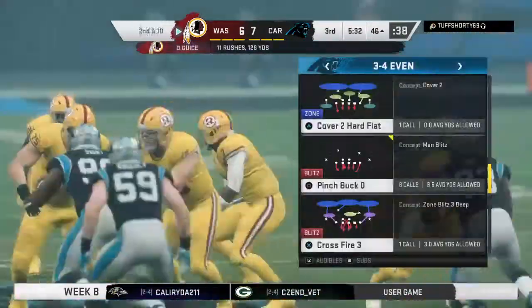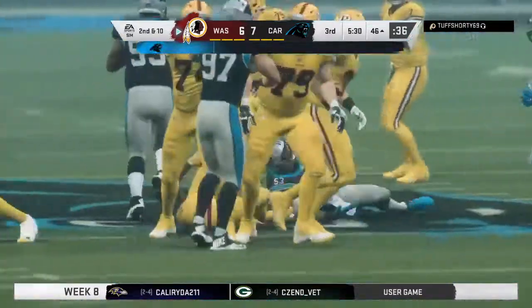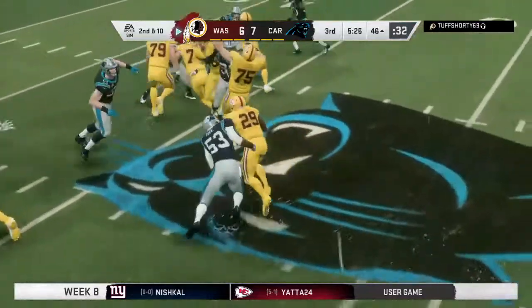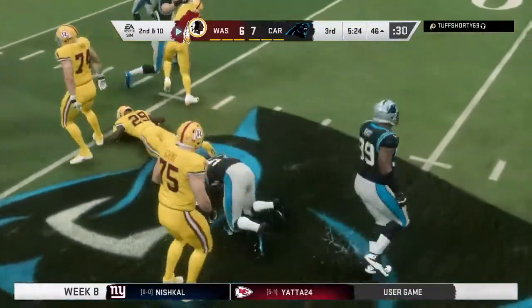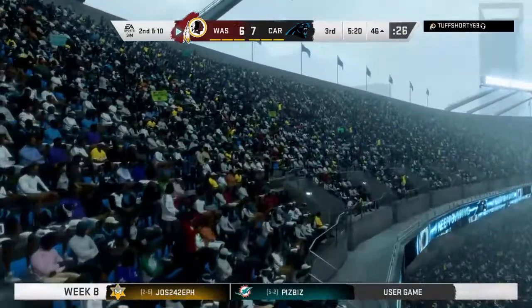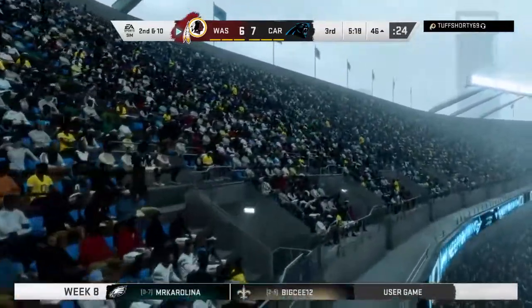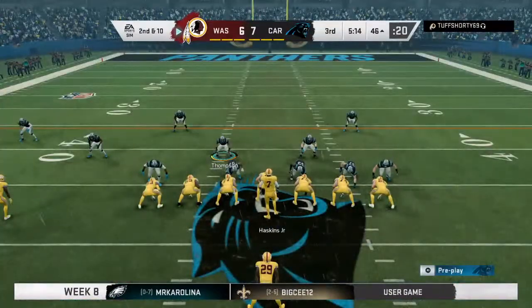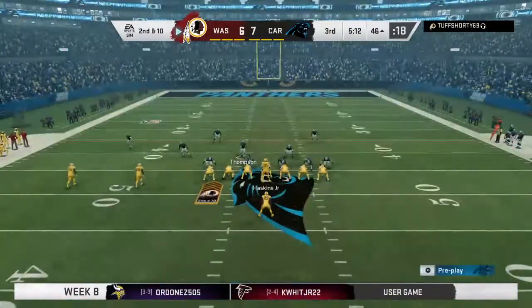And for one of the few times here today, this run's not going to go anywhere. No gain on the play. It'll be second down. Second and 10 at the 46-yard line. Officially nothing on that last run. They'll try again, second and 10.